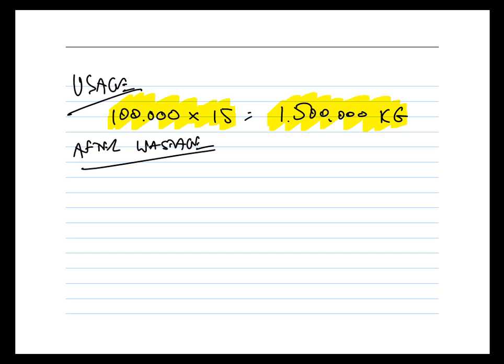Otherwise, I'm not going to have enough to produce 100,000 units. Now, if wastage is 25%, this is where you've got to be very, very careful, and this is where students tend to make a classic mistake. What students will often do is they'll take the 1.5 million kilograms of usage and multiply that by 25%, which actually gives 375,000 kilograms. That's actually not quite correct, and I'll show you why.